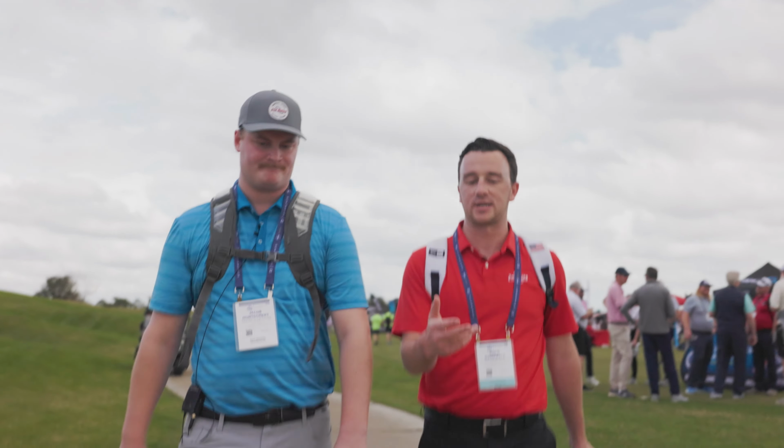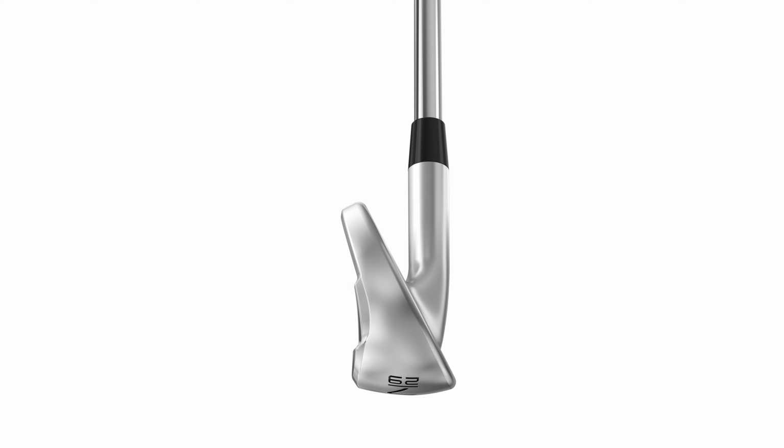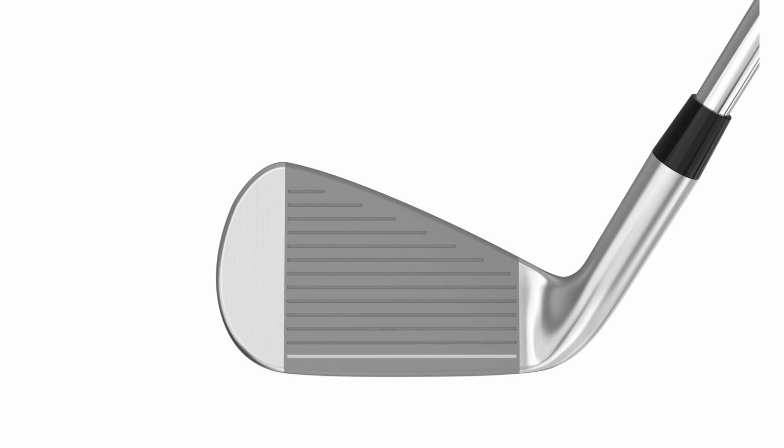Yeah. I think the other part too that I wanted to note, moving on to Mizuno next, was the Zipcore XL irons. Yes. I think because Jeff made a comment there that they kind of look like a Srixon iron. They do. They have a lot of that traditional shaping. But a lot of the technology, the user-friendly performance there too, I think you'll see is going to be really popular for players that might be mid to high handicappers.